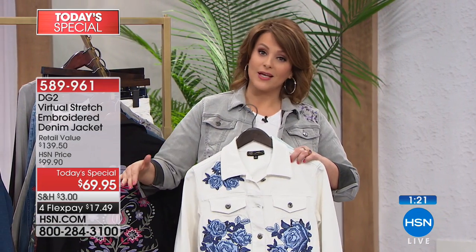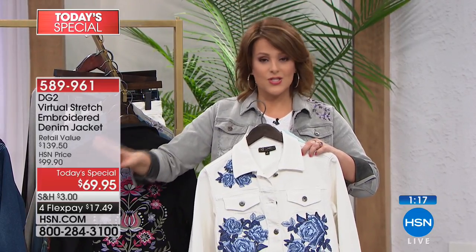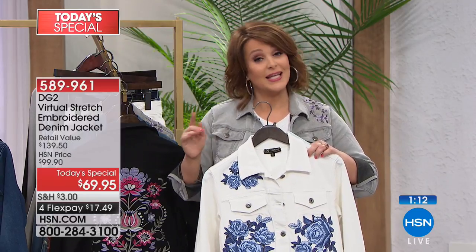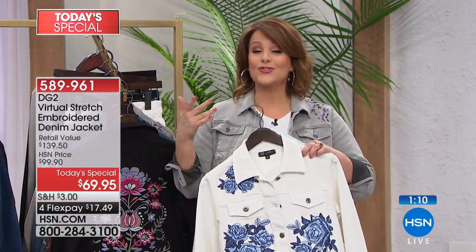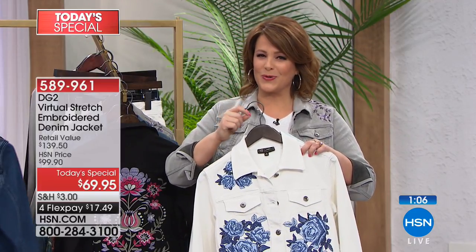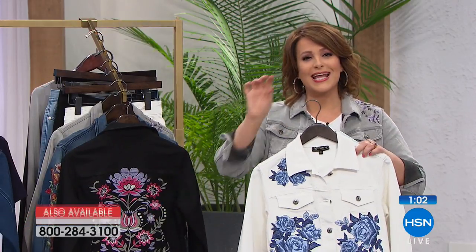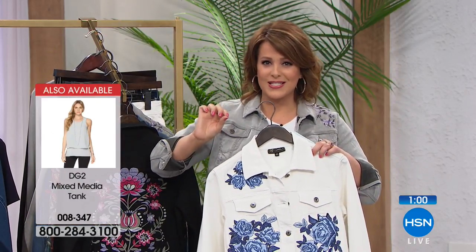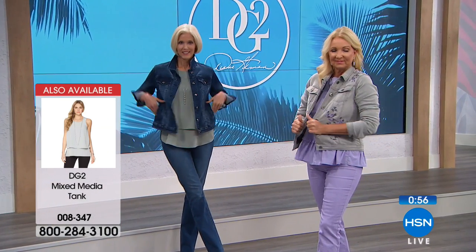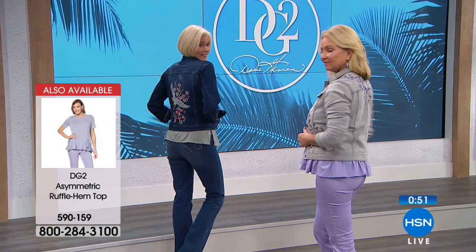Remember, this jacket at midnight, if we have any left over, it's going to be $100. It's $99 and change. So please keep in mind, it's one day and one day only at $69.95. It is something that will be timeless, that you'll get so much wear out of. It's something that is just the right amount of embroidery, because some of us don't feel comfortable wearing tons of embroidery everywhere. Diane knew exactly how much to give us, exactly what threads, exactly the comfort level we love with her virtual stretch, which is her number one selling. This is a winner, and I hope you bring it home.